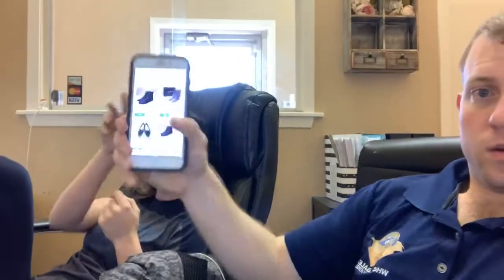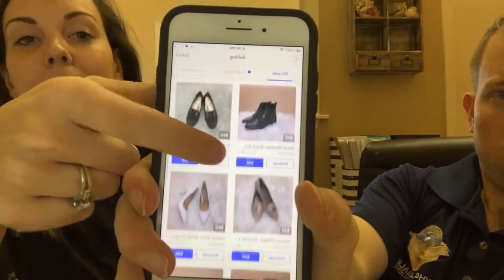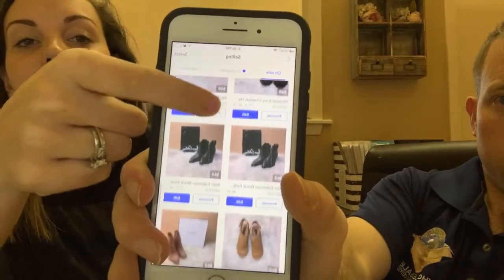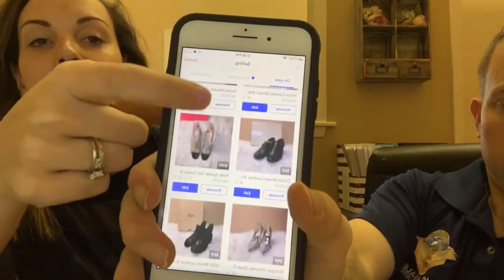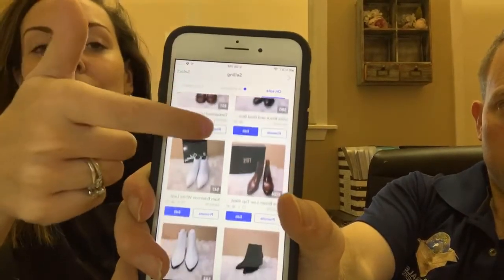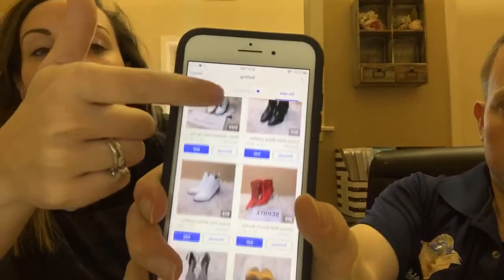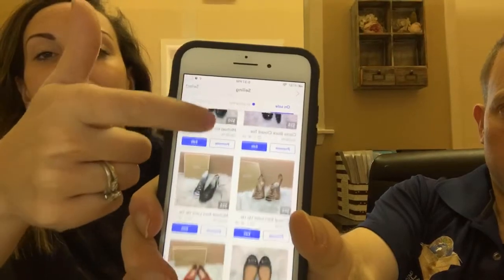Pictures are the number one key to selling on Poshmark and Mercari. They're purchasing pictures and titles, guys. You have to remember that. They're not able to try them on. They don't know how comfortable they are. They don't know how they're going to fit. They don't even really know what color they are, because most of the time lighting changes everything.